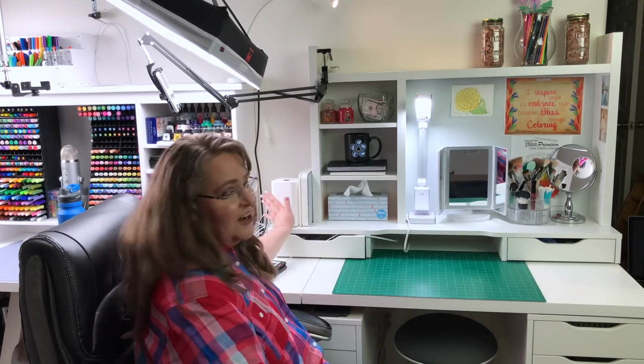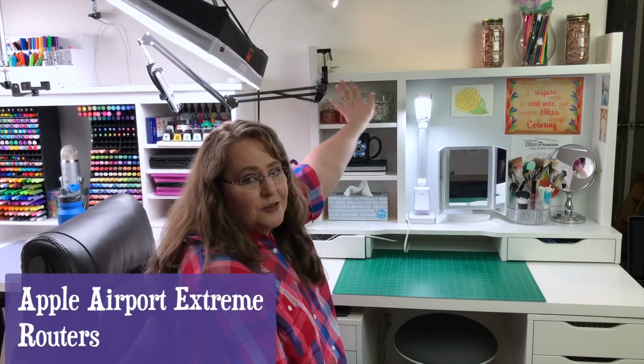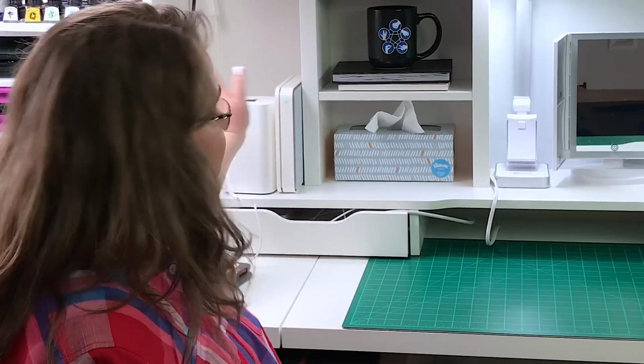Now, right over here is our Apple device area. Someday I'm hoping to move this up here to be out of the way and open up more of a direct spot for me to put more art supplies and things. Steve will put links to what this equipment is. I'm not too sure what it all is.